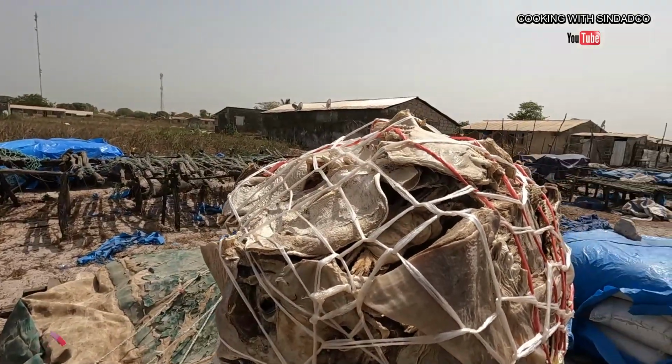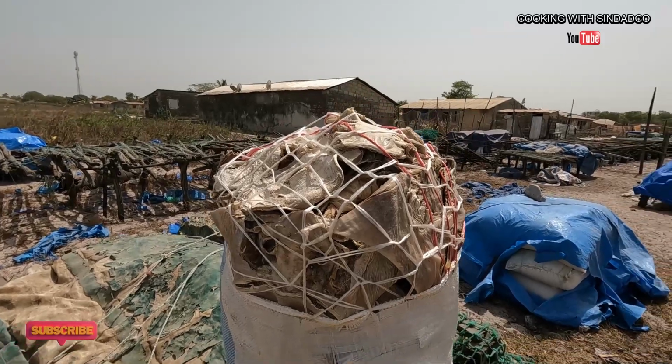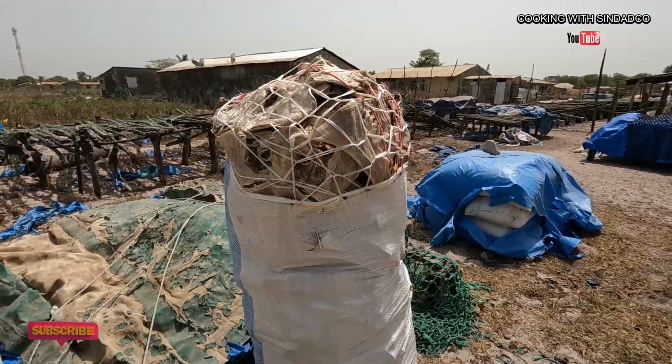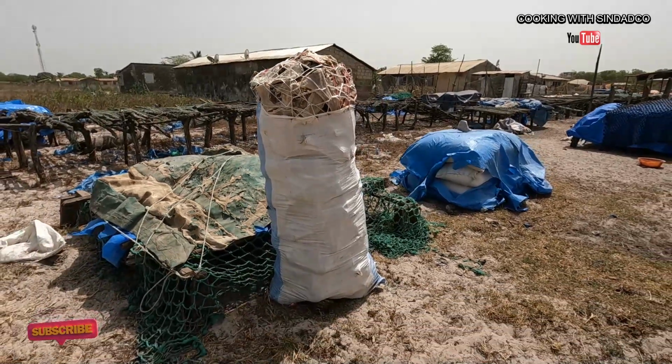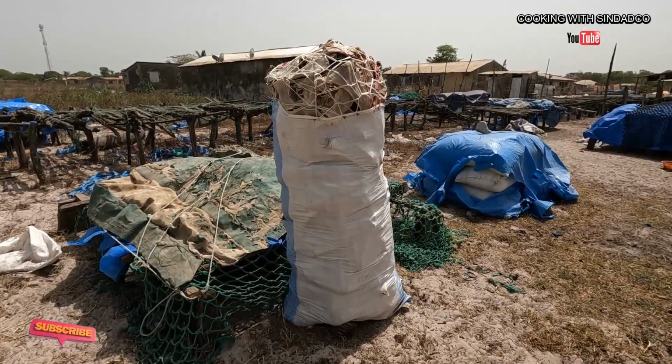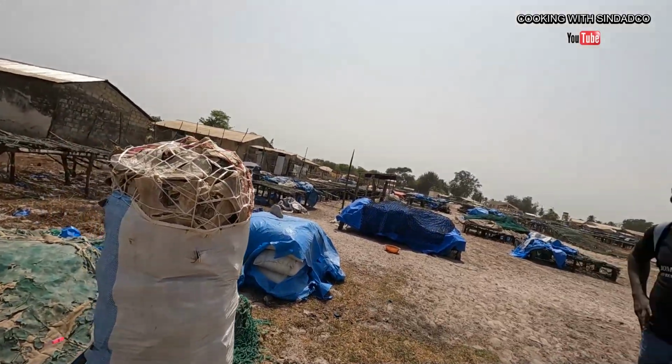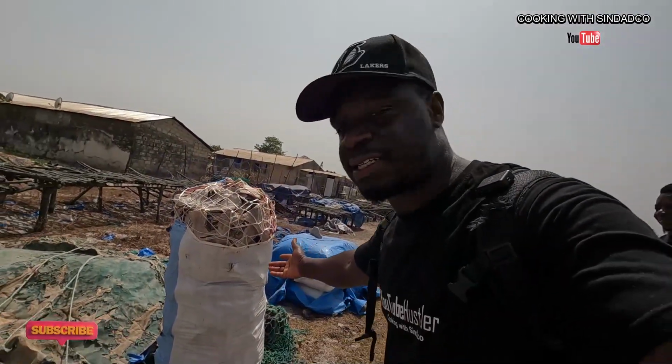As you can see, this is the bagging. Let me go back for you guys to see. This is more than 60. This is more than 60. This is more than 60. Man, for the look of things, this is like 300 pieces.